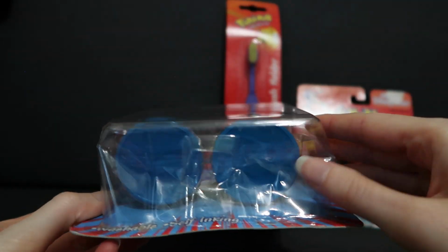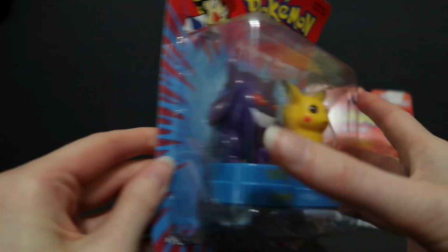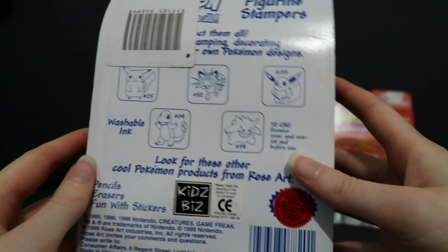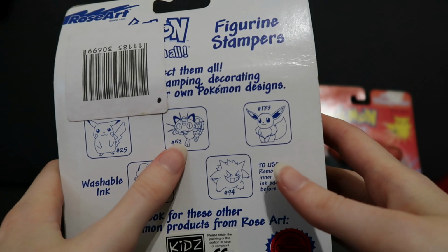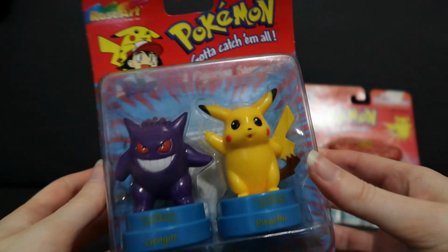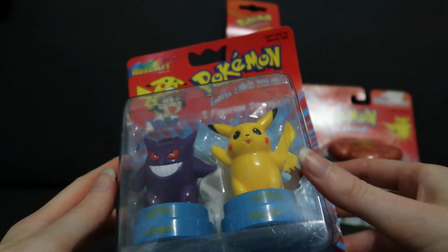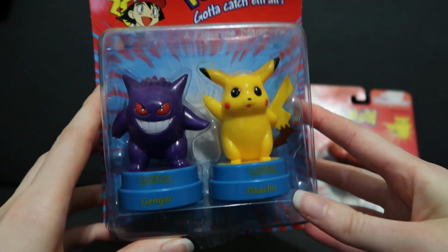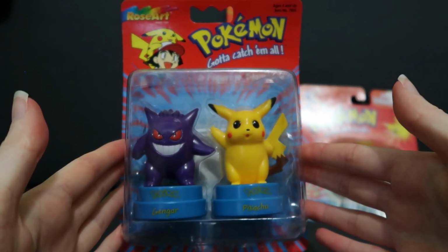This is a little bit banged up. It's not the most mint condition packaging, but it's not faded or anything, which is nice. Anyway, if we look on the back, you can see that we've got the official Nintendo sticker, and there were a few other Pokemon in this line. There was Charmander, Meowth, and Eevee. But in this one, we have Gengar and Pikachu, which is a bit of an unusual combination, especially by today's standards of Pokemon merchandise, I suppose. Anyway, these will be staying in pack, and I'm really excited to figure out how to display these in my cabinet.